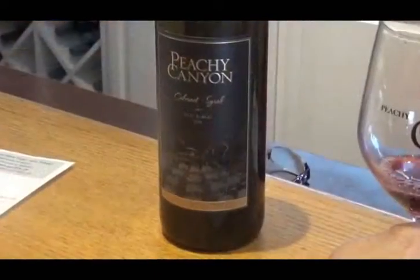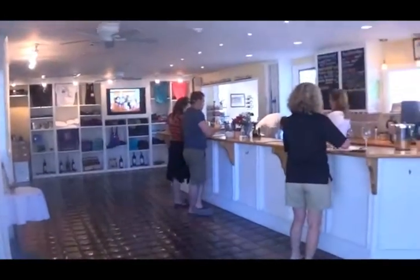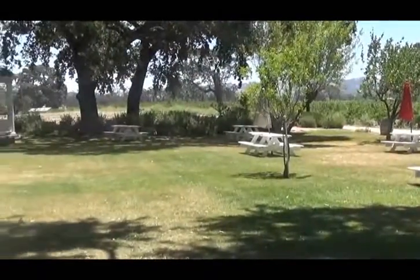It was a full-body taste with hints of cherry and vanilla flavor. Luckily, if you want a bottle of this wine, it is distributed and available in some Costco. It is an everyday Cabernet and a great crowd pleaser. Peachy Canyon has roughly 100 acres, and the tasting room sits on 17 of those acres.